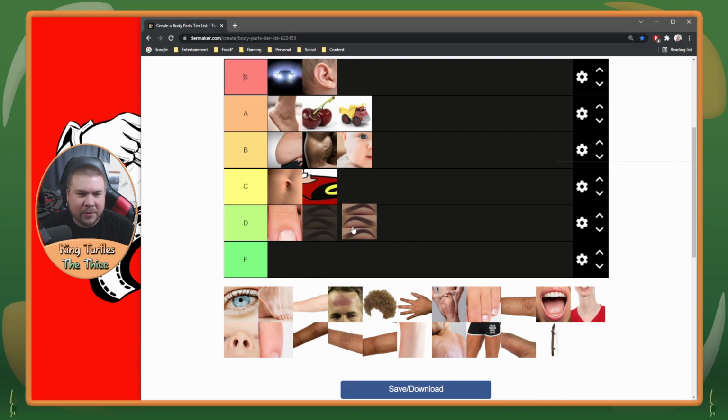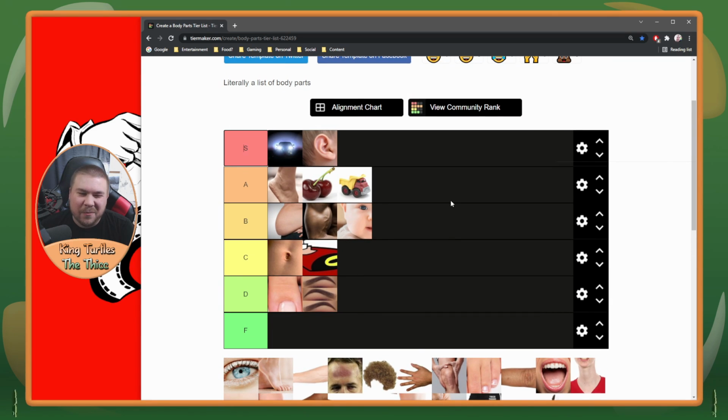Eyebrows. D. I don't give a single fuck about eyebrows. But without them, faces look kind of weird. And it looks even weirder if the eyebrows are drawn on, in my opinion. Nothing against drawn on eyebrows. I prefer the old natural, if you will.